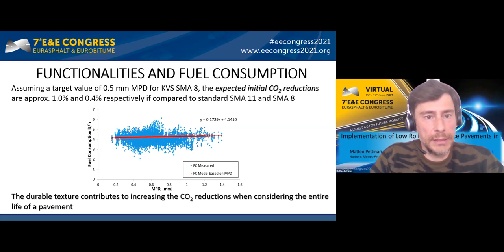We have evaluated, as I stated before, fuel consumption, and we have measured fuel consumption on this section. Given the fact that the measurement of fuel consumption is affected by many variables, the data were used to build a regression model that could correlate the mean profile depth, the texture depth, with the fuel consumption. This model was used to estimate the initial expected reduction in CO2 emission, and it was calculated to be approximately 1% reduction if compared to standard stone mastic asphalt 11, and 0.4% if compared to standard stone mastic asphalt 8.